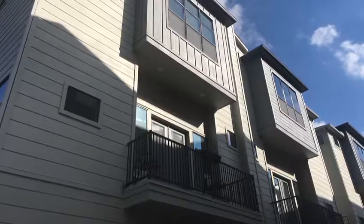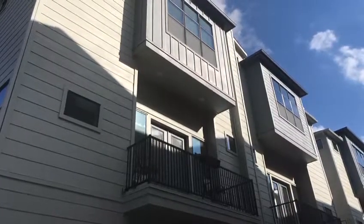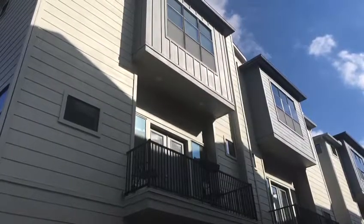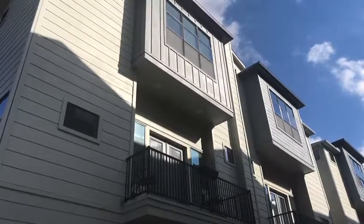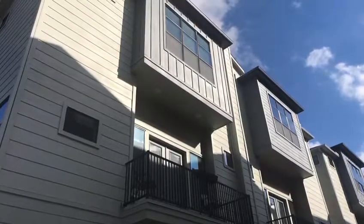This home is located at 1313 West 24th Street. They're having an open house on Saturday from 10 to 5 and on Sunday from 1 to 5. This is a 3-bedroom, 3-bathroom, 1/2 bath townhouse built in 2018, 2,119 square feet, and they're asking $435,000.